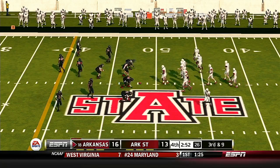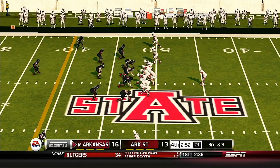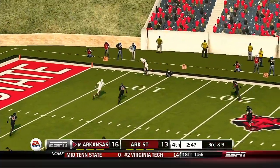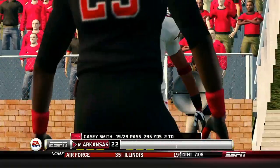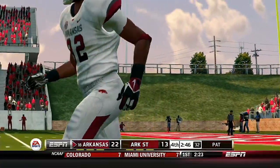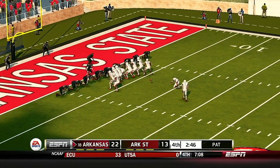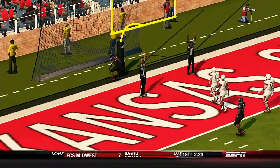Inside the 40. Just under three to go in regulation. Wants to go long and does. Got it to the senior. And he scores. Touchdown. Tacks on the extra point.